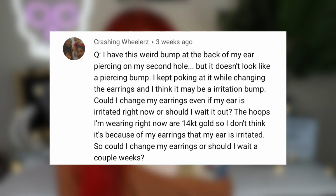get something else done. Crash and Wheelers asks, I have this weird bump at the back of my ear piercing, but it doesn't look like a piercing bump. Could I change my earrings even if my ear is irritated now, or should I wait it out?